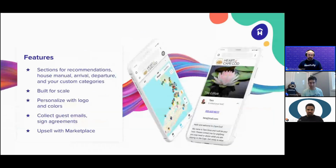Just a quick walkthrough for anyone that isn't familiar: our digital guidebooks are really a great way to engage your guests and share a variety of information, including recommendations, a house manual and instructions on the home, arrival and departure instructions, as well as your own custom categories, which we'll dig into a bit more today. Our digital guidebooks are mobile friendly, so your guests can view them on their phone, tablet or browser, however they'd like to get access.